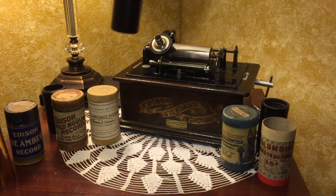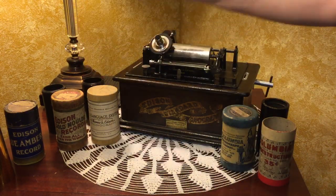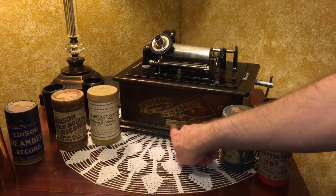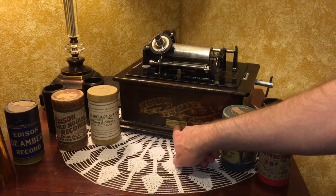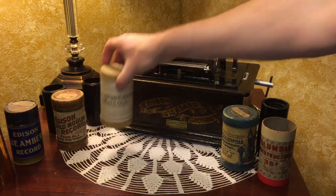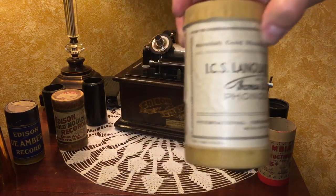So this particular phonograph is a little special because it was outfitted to play language cylinders. So a little company called International Textbook Company in Scranton, Pennsylvania, made this unit into a language machine. And it's got some special controls on it, and I'll show you those here in a moment. But here first is a language record.